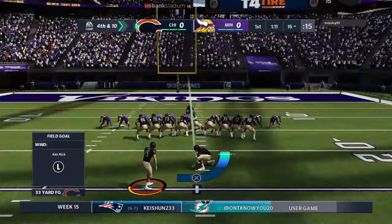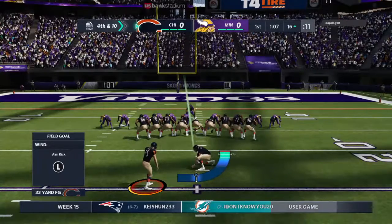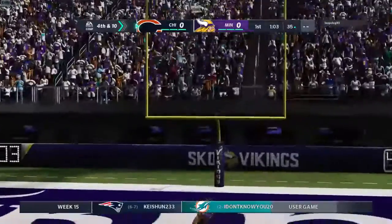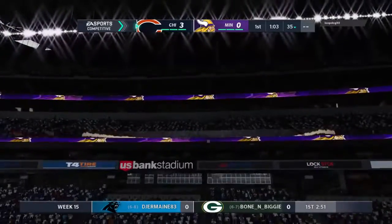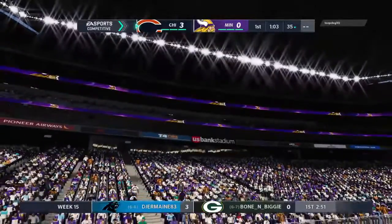Eddie Pinheiro on now for the Bears. From the right hash, this from 33. This is up and good from Pinheiro. And it's 3-0. The Bears hit the scoreboard first. So the drive stalls out inside the 15-yard line, but they do get 3.